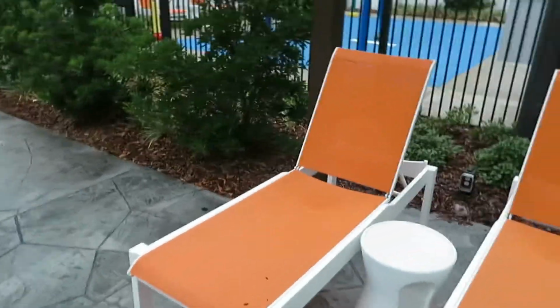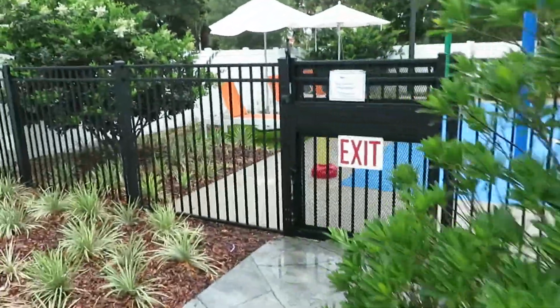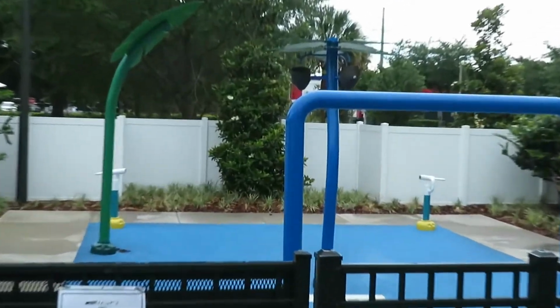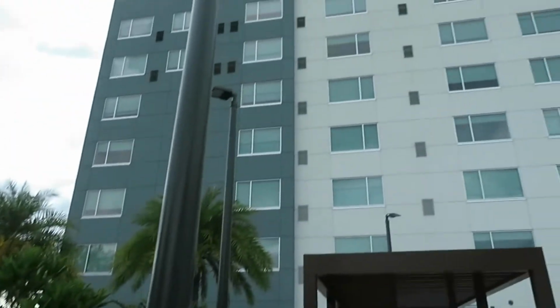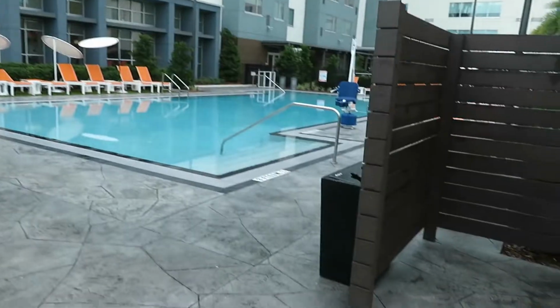This is very nice. And this is actually one of their newer hotels here in Orlando. And dig this, guys, they actually have a playground area for the kids as well. So if you want to be over here with the adults, and you decide you want your kids to come over here and play, they actually have an enclosed area over here for the kids as well. Playground area. So I must say, guys, this hotel here does not disappoint. And once again, guys, this is the Element by Westin.